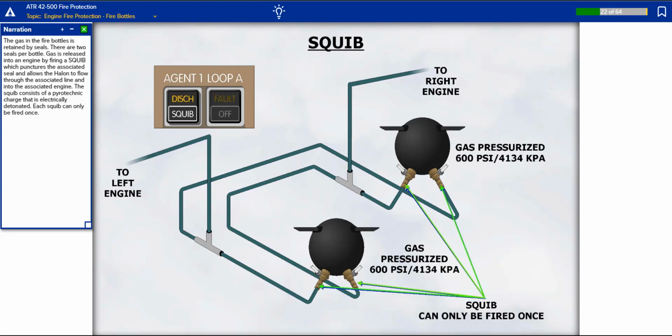The gas in the fire bottles is retained by seals. There are 2 seals per bottle. Gas is released into an engine by firing a squib, which punctures the associated seal and allows the halon to flow through the associated line and into the associated engine. The squib consists of a pyrotechnic charge that is electrically detonated. Each squib can only be fired once.